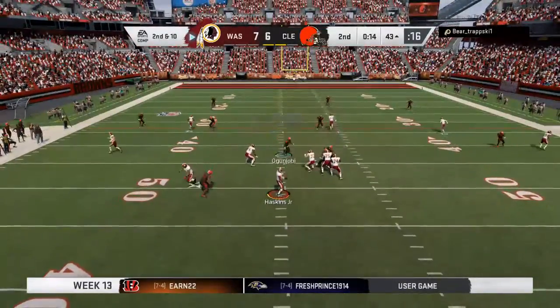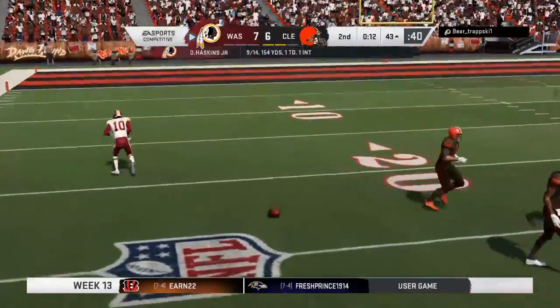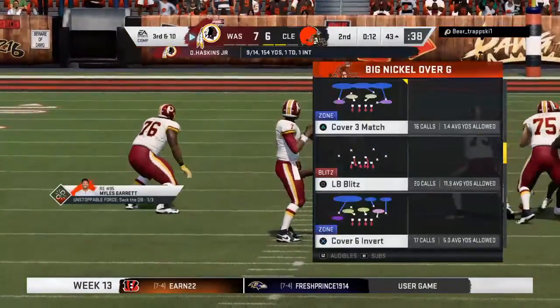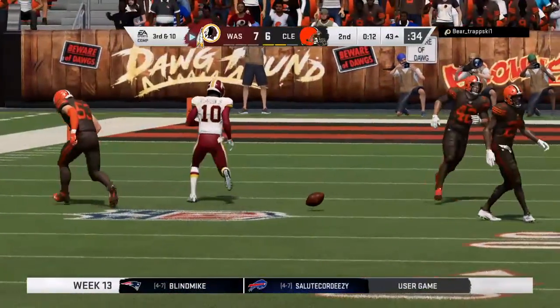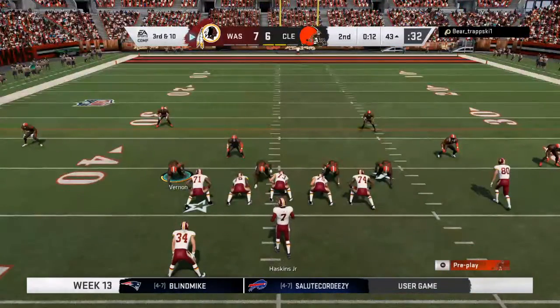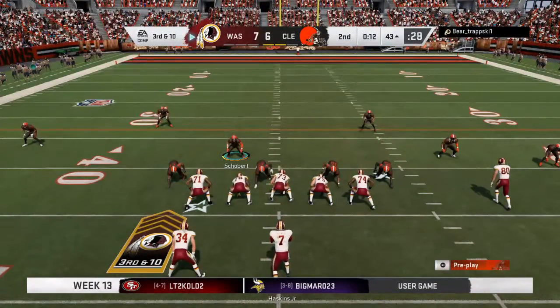Again on 2nd and 10, it's Haskins. And that one got tipped, kind of threw everything off. It brings up 3rd. The Redskins on 3rd down, a perfect 3 for 3 as they look to keep that streak going. This is 3rd and 10.